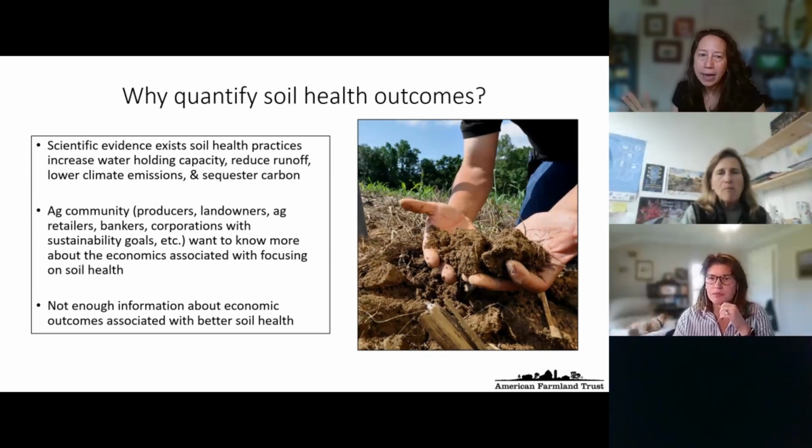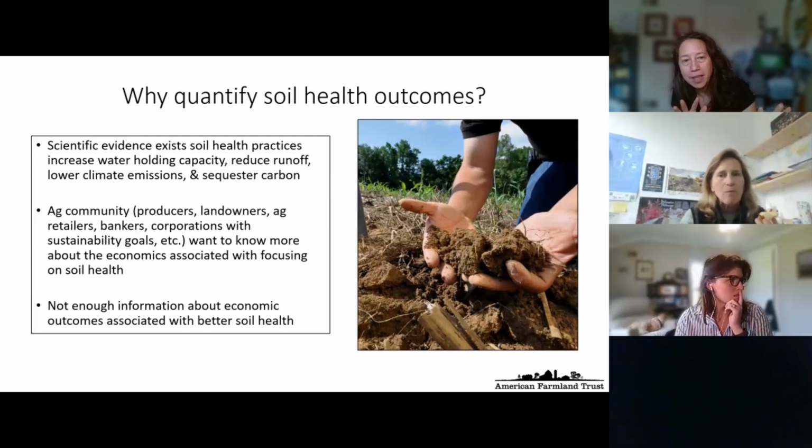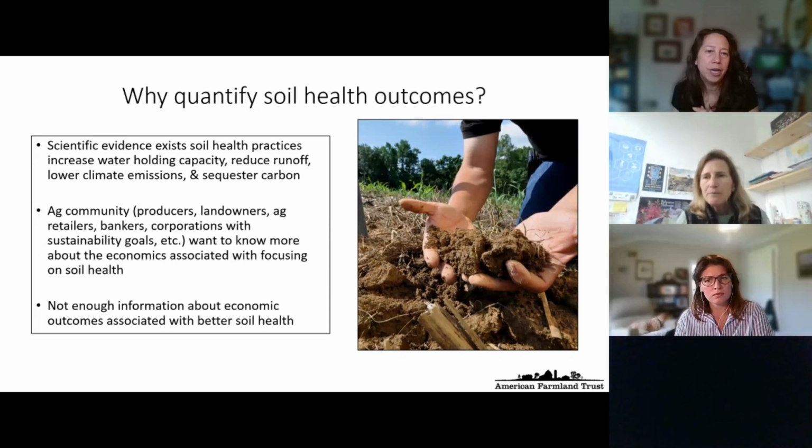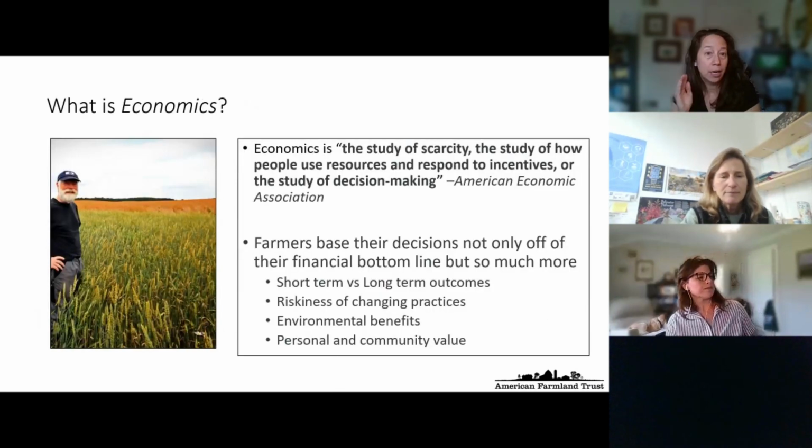But the big ag community, and that's a big tent, producers, landowners, retailers, bankers, corporations with sustainability goals, they're new kids on the block. They all want to know about the economic effects associated with soil health. And so we know that there is not enough information out there about the economic outcomes. So we wanted to pull it all together and give it to you all in a digestible, usable format.